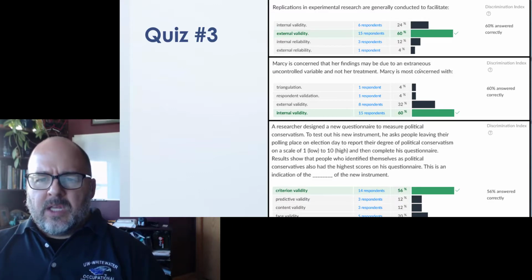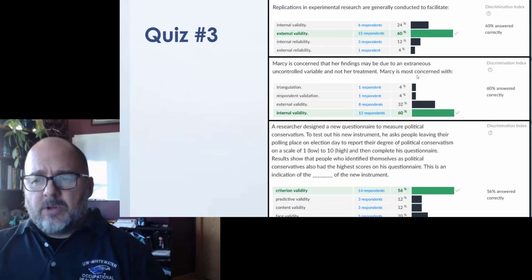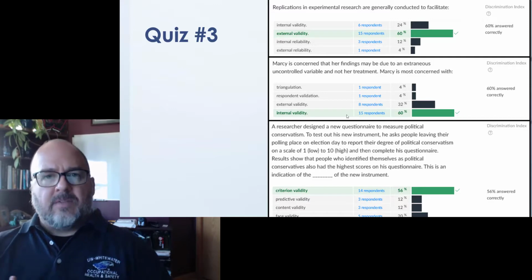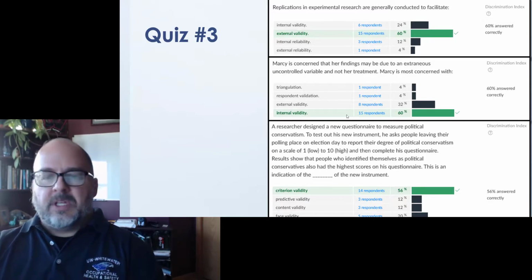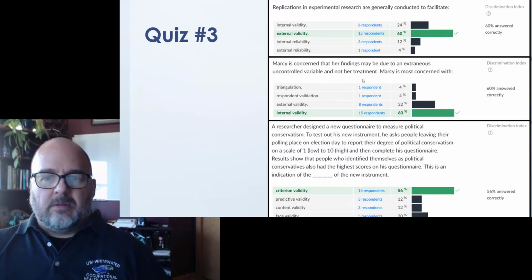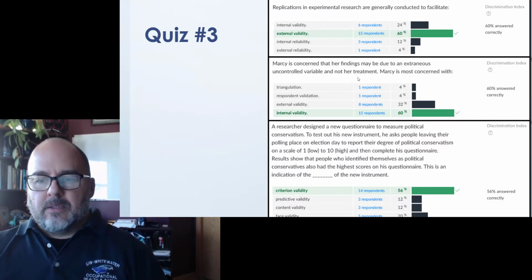Let's see, this person's findings may be due to an extraneous, uncontrolled variable and not the treatment. Marcy is most concerned with internal validity. Yeah, so the design of the experiment itself. Is the design of the experiment really going to get you what you're proposing it to? And if there's an uncontrolled variable that you can't really account for, your internal validity is shot.